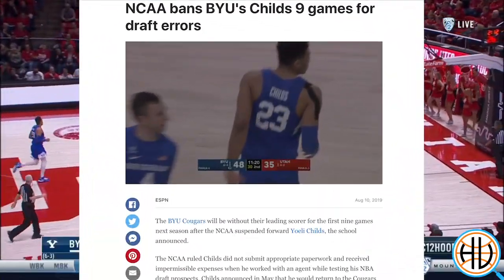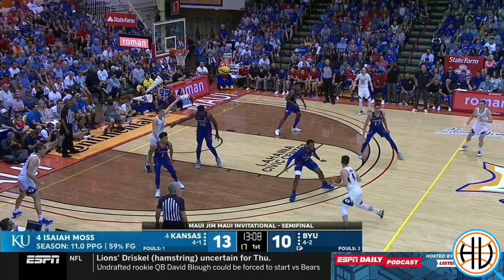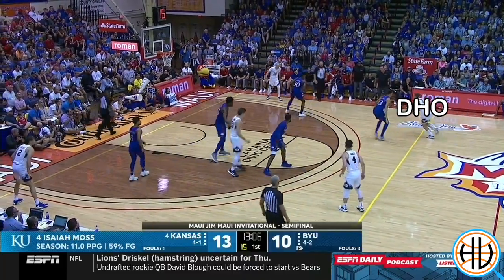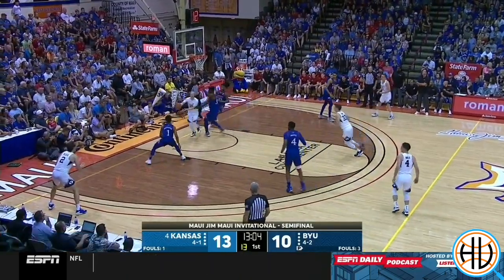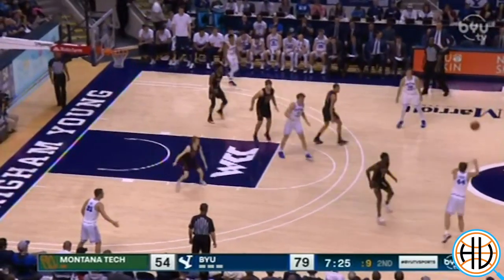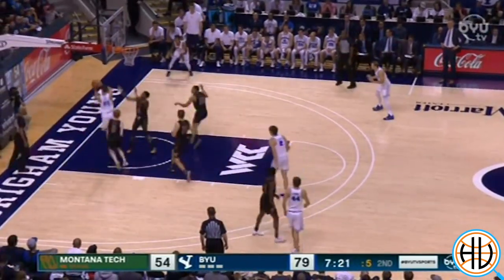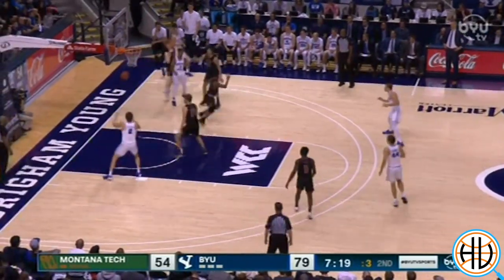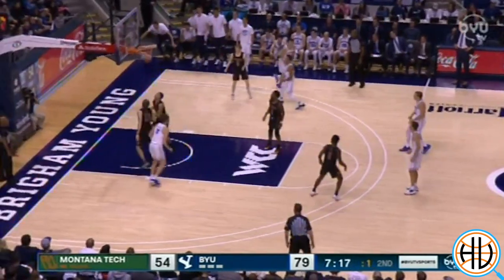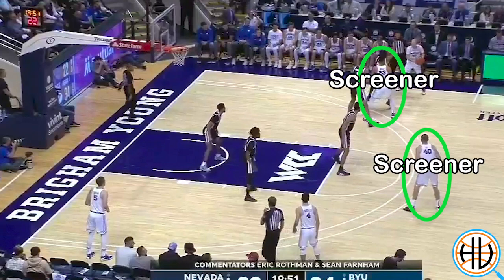Now with Childs, BYU switched to a different continuity ball screen offense, one that starts with all 5 players out on the perimeter. This style made more sense for Childs. He was one of the most skilled bigs in the country. Pistol limited some of his skill set by strictly making him a roller to the hoop. And the new offensive scheme also allowed BYU to play 2 bigs at a time instead of just 1. Pistol only has 1 ball screener. The scheme we're about to look at now has 2.